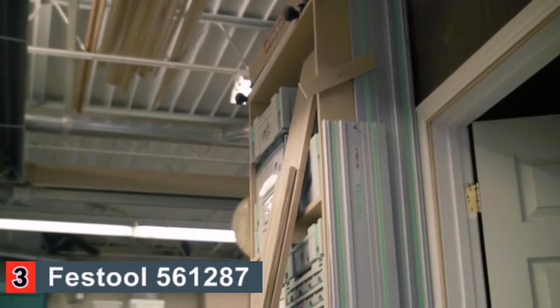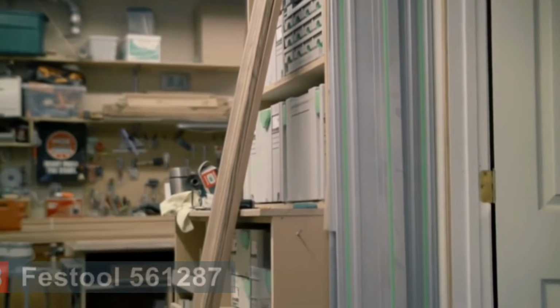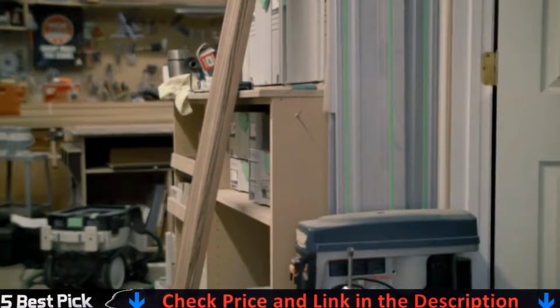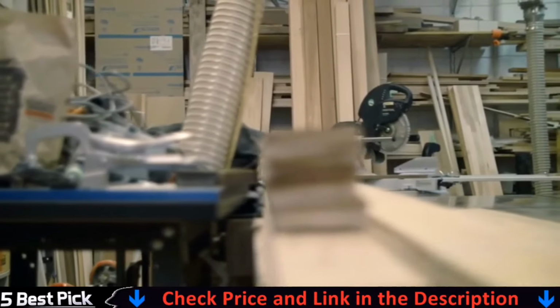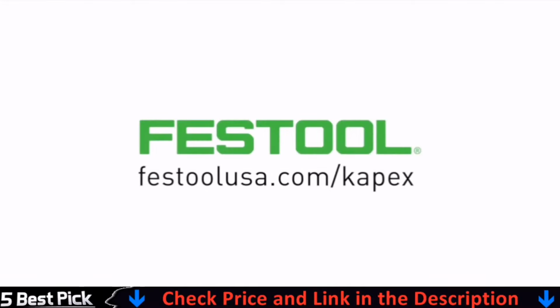I've been using Festool products for a little over 10 years now. The obvious craftsmanship, attention to detail, and the engineering that went into the first tools that I bought carries into the Capex as well.